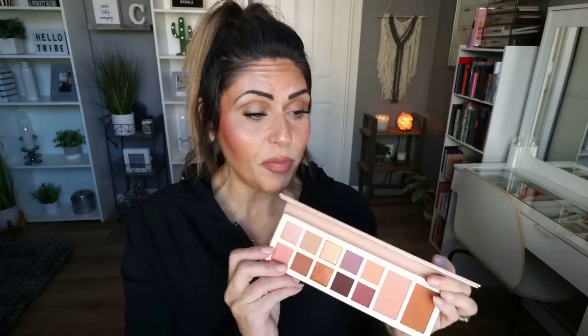I'm not always the biggest fan of ABH shadows because they can be a little bit powdery, but this one performed absolutely beautifully. I have been loving this, surprisingly. Loving a neutral palette from ABH, really, who am I? But this became a fast favorite. So those are all of my May favorites. Whew, we had a lot of them this month.